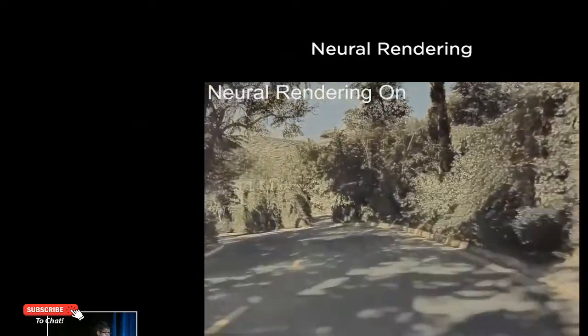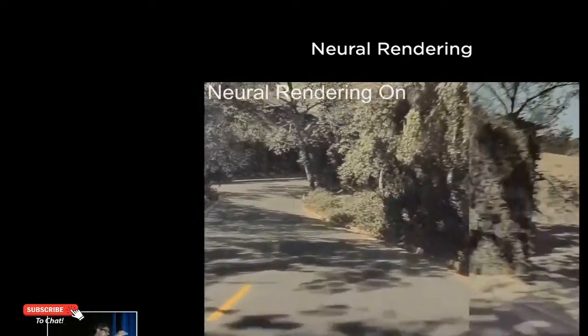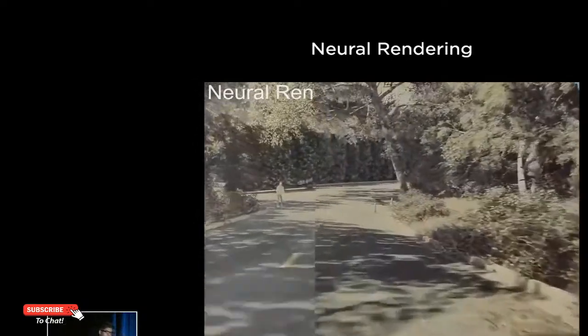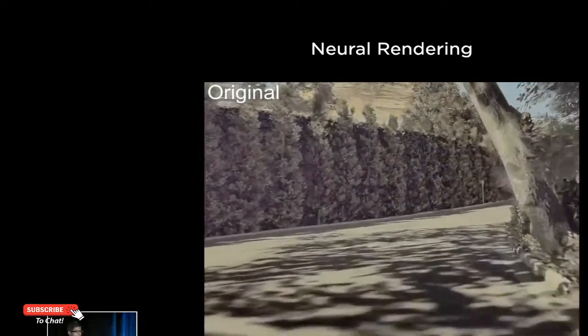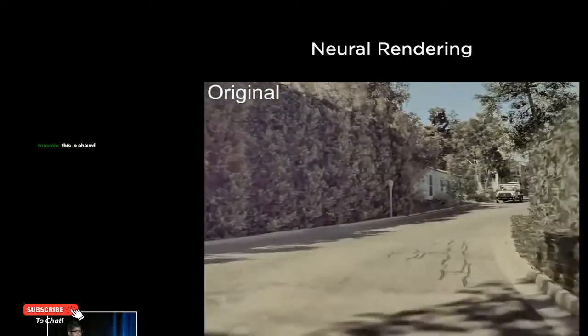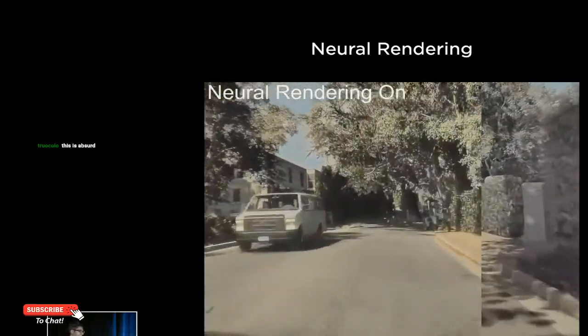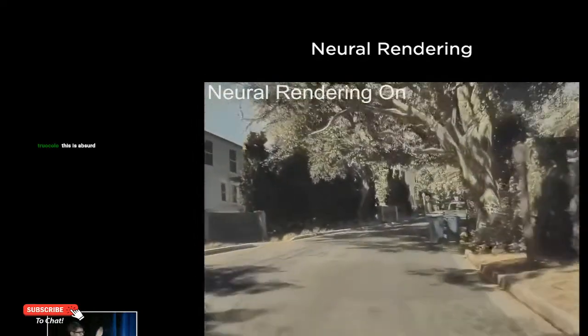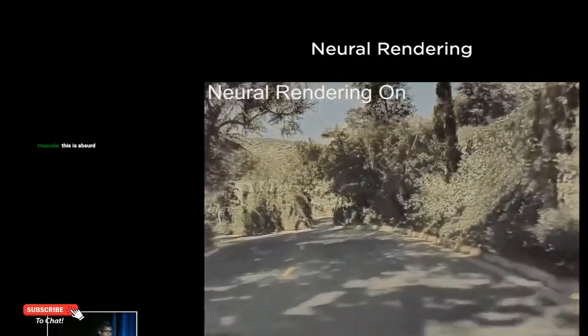Not just that, we can actually take the same approach that we said earlier and take it one step further. We can use neural rendering techniques to make it look even more realistic. So we take the original video clip, recreate a synthetic simulation from it, and then apply neural rendering techniques on top of it, and it produces this, which looks amazing in my opinion, because this one is very realistic and looks almost like it was captured by the actual cameras.